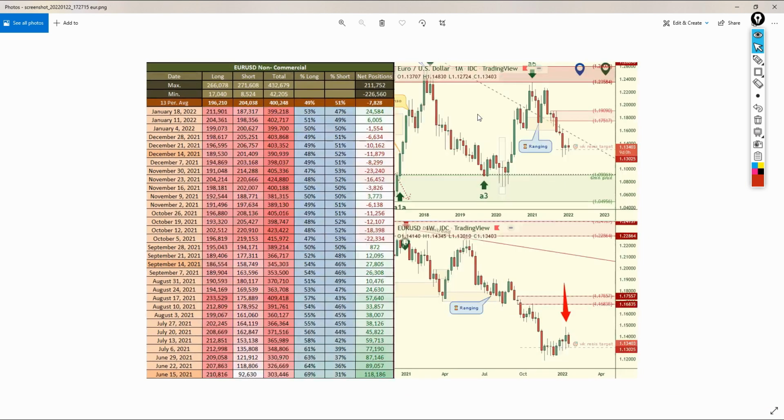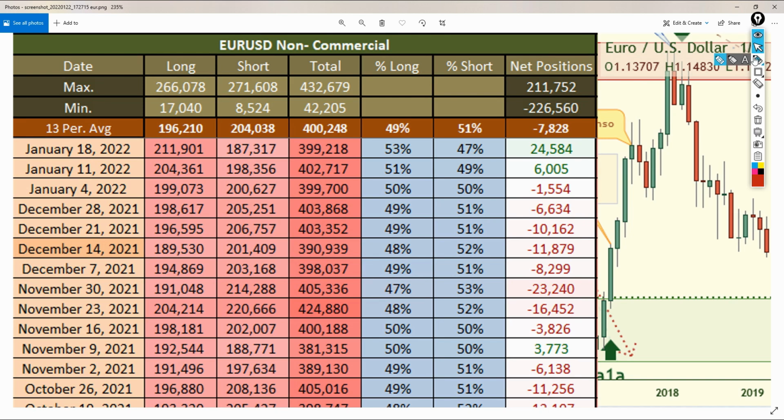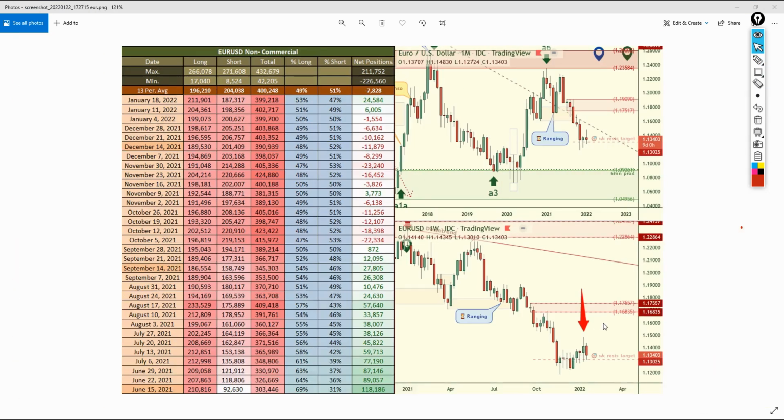Okay? Euro US dollar, look at this. We got longs 211, they went up from 204. Shorts decrease, okay? So we see bullish pressure, okay? Bullish pressure is what we're seeing. So let's take a look. Are we seeing bullish pressure here?